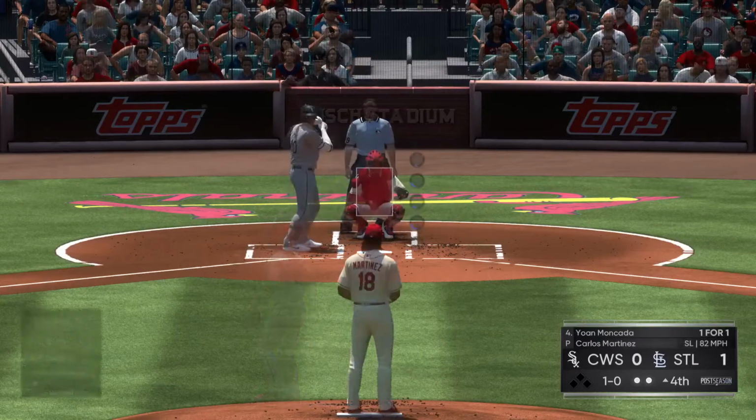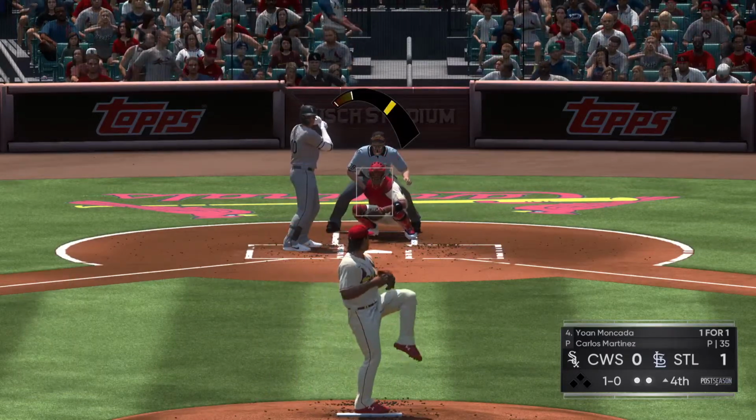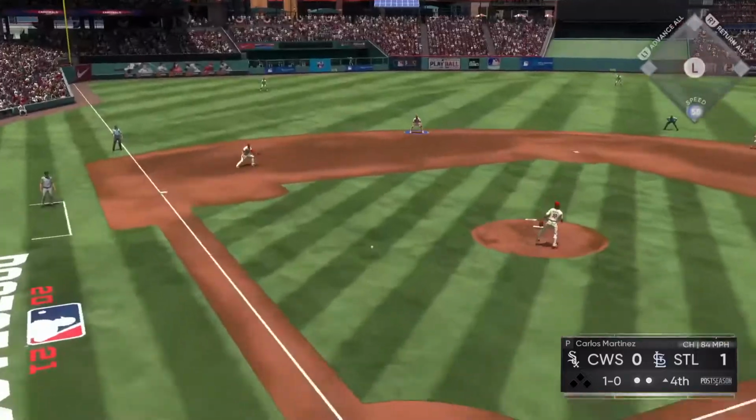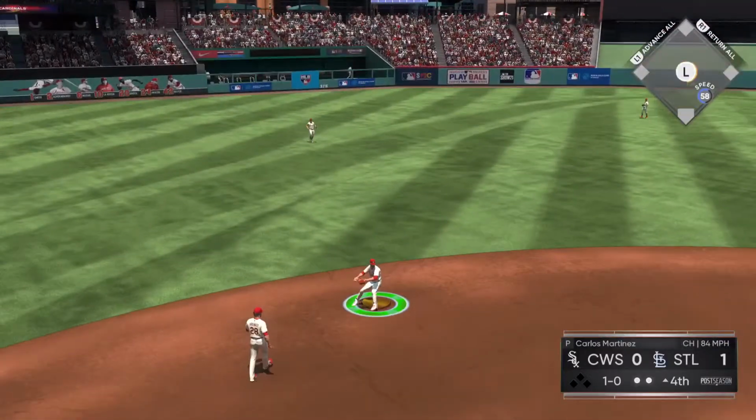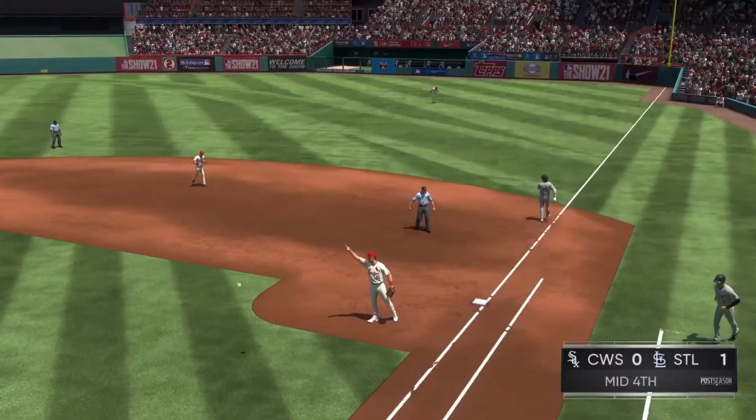Yoan Moncada is in for the second time now as he looks at a ball inside 1-0. Hit on the ground out to short. DeYoung's got it. Throw in time, and the side is retired.